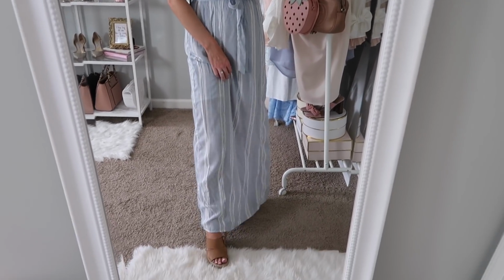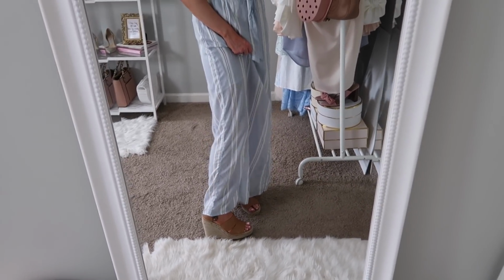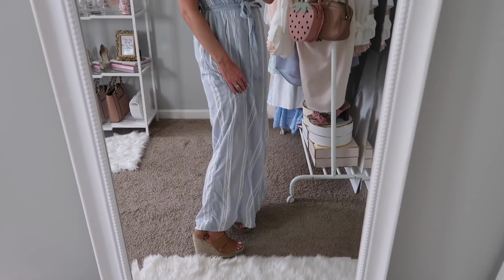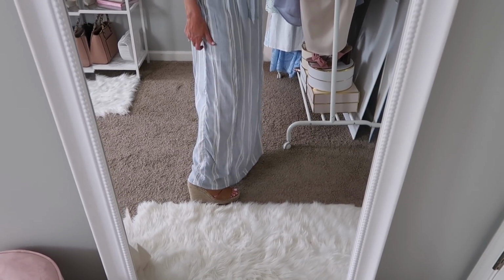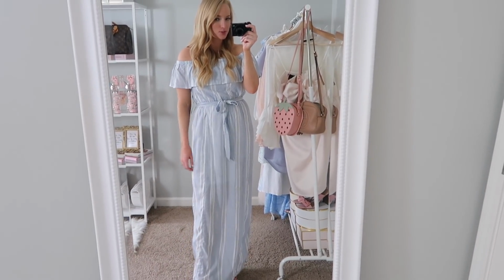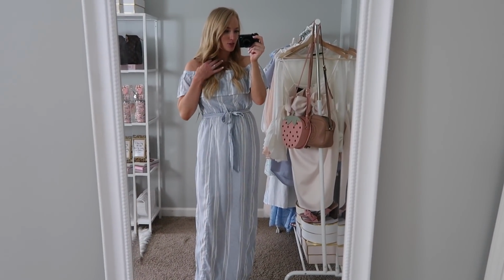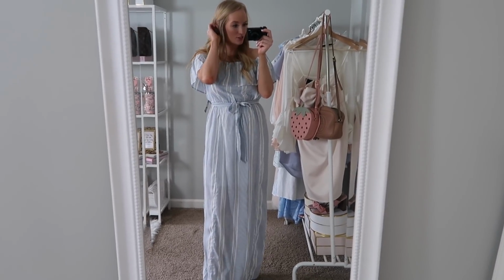I do want to point out, I don't know if I could steam it out, but it just seems like the side is a little poorly sewn, I guess. I don't know if y'all can see that, but it just kind of gathers around that seam. Either way, this dress is very comfortable. I think it's really cute. You could kind of dress it down by wearing your hair in a ponytail and some cute little white tassel earrings or something like that.